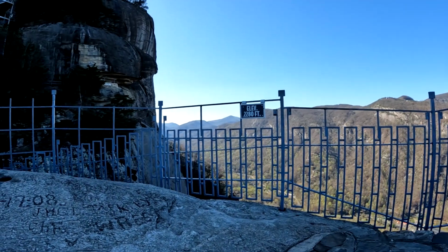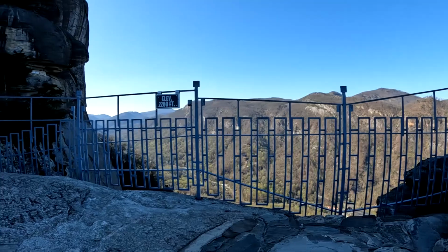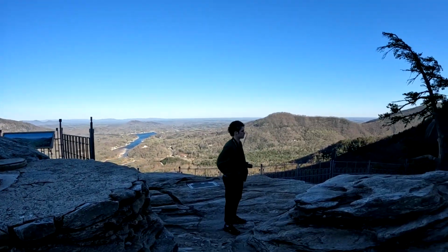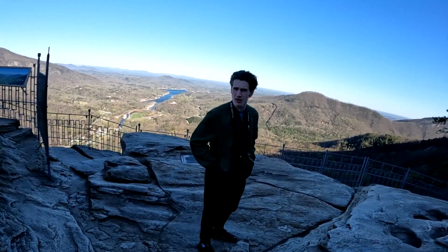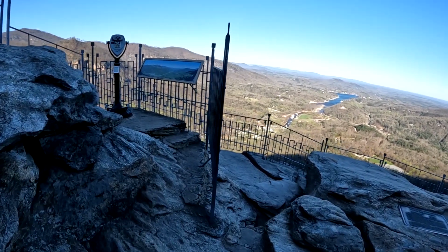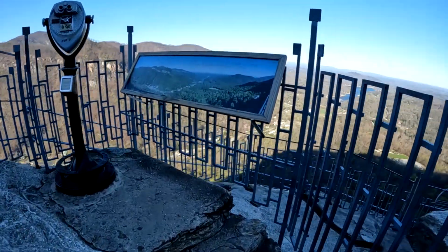Right now, the elevation is 2,280 feet. So I don't know if it is always this windy up here on Chimney Rock, but it was crazy windy and loud this day. But really, you can't beat that view.